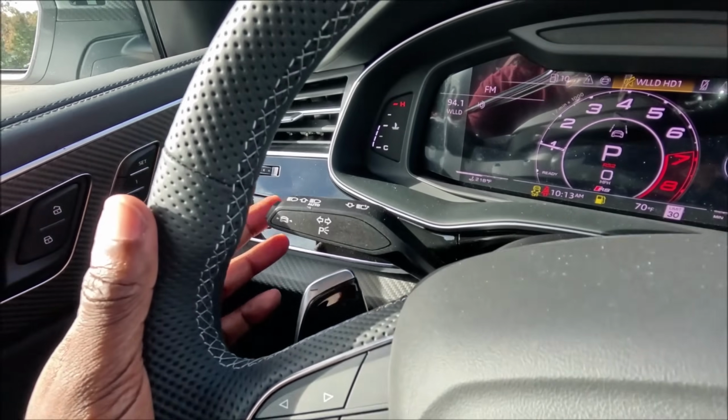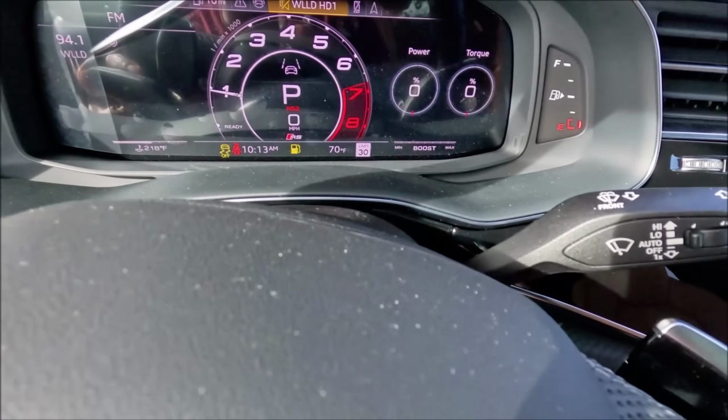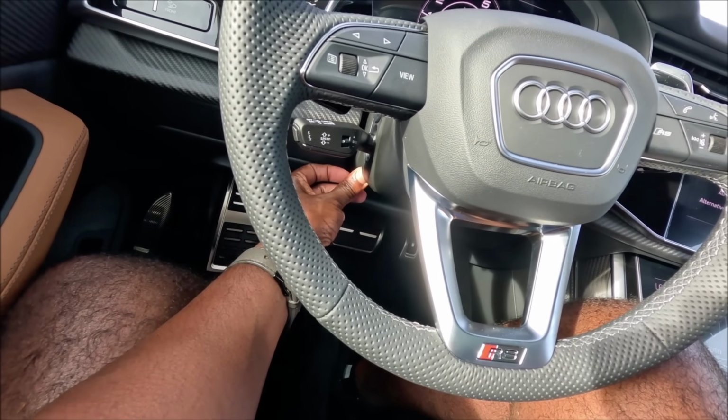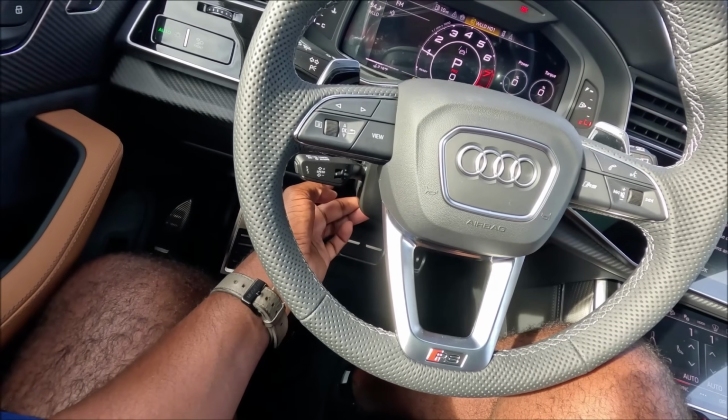You do have your cruise control, lane keep assist on this side with your high beams here and your windshield washer nozzles and everything here. This is a telescopic steering wheel, so move it forward, move it backwards, go down, and go up with it.